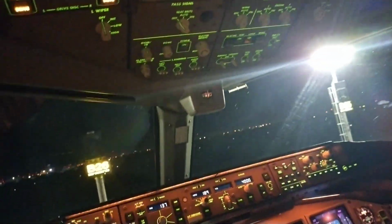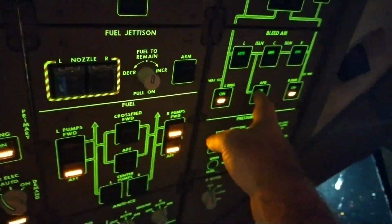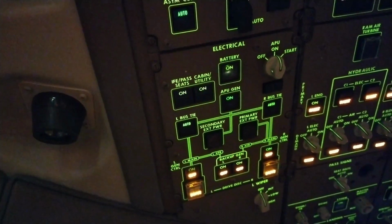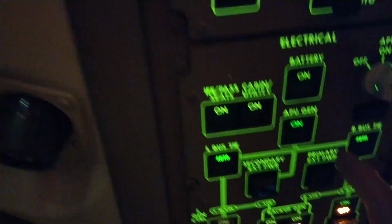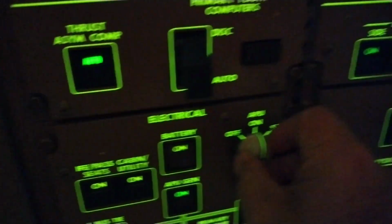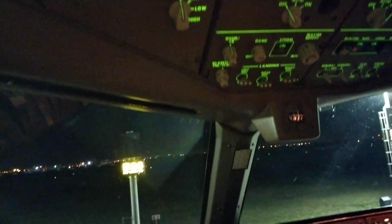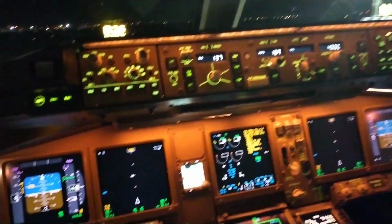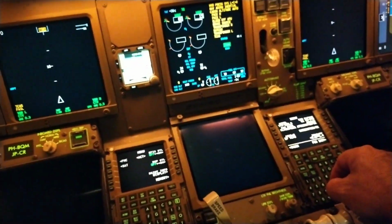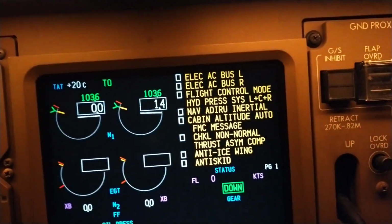Now it's just a quick turn off of the APU. We don't have to do this, but I like to turn the bleed air off on the APU. The APU gen stays on auto, does its own thing. So we just select the APU to off. It goes through a slight little cool down sequence and then turns itself off. Let's see if I can still see it before it goes off. What have we got there? I missed it. And then all these faults come up very quickly.